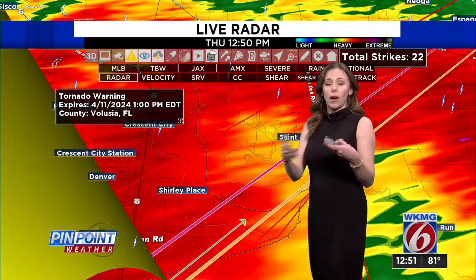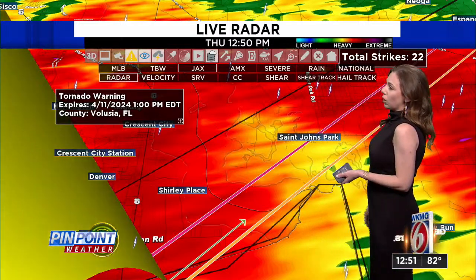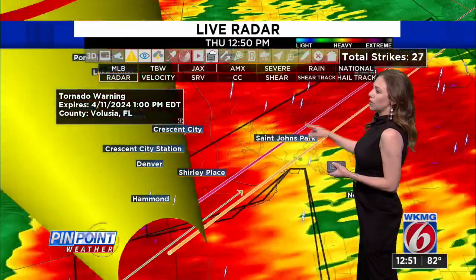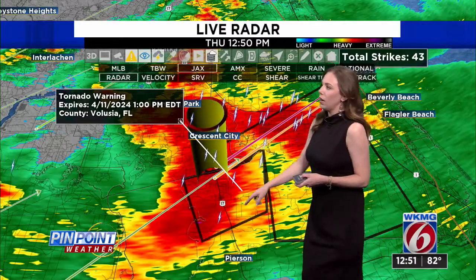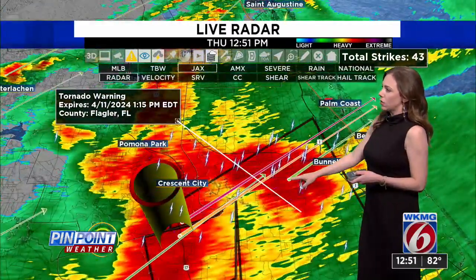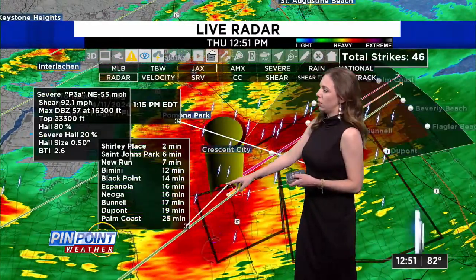So again, if you are in and around Central Florida and you're nowhere near here, but you know family or friends who work or live here, this is going to be the biggest concern for us this hour at least. So again, we have two different tornado warnings. We have one there in Volusia County and the other one pushing pretty quickly into Bunnell. So let's pick up. There's a skip marker here, Jonathan. Are you getting any other information?